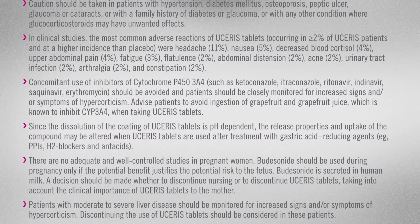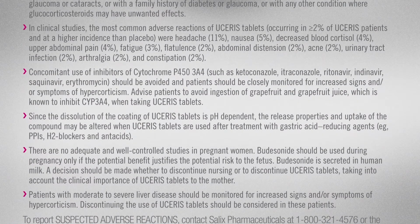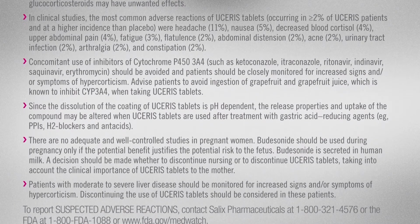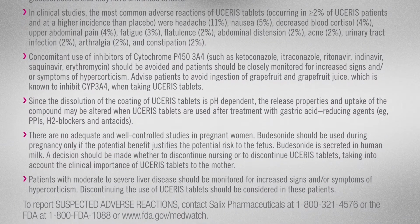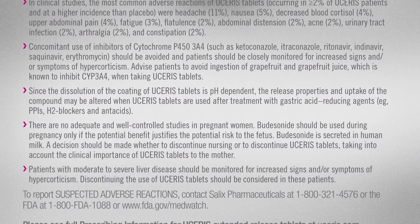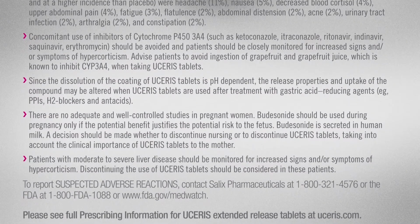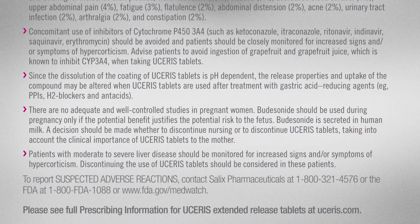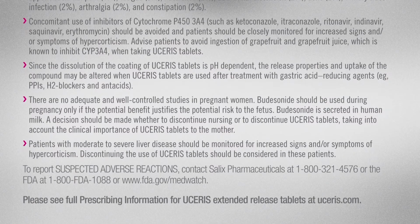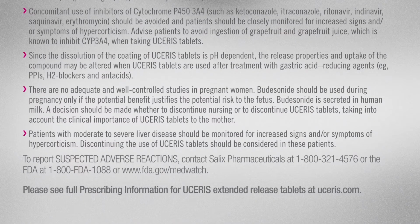Concomitant use of inhibitors of cytochrome P450-3A4, such as ketoconazole, itraconazole, ritonavir, indinavir, saquinavir, erythromycin, should be avoided, and patients should be closely monitored for increased signs and/or symptoms of hypercorticism. Advise patients to avoid ingestion of grapefruit and grapefruit juice, which is known to inhibit CYP3A4 when taking Uceris tablets. Since the dissolution of the coating of Uceris tablets is pH-dependent, the release properties and uptake of the compound may be altered when Uceris tablets are used after treatment with gastric acid-reducing agents, e.g. PPIs, H2 blockers, and antacids.